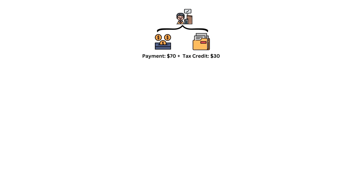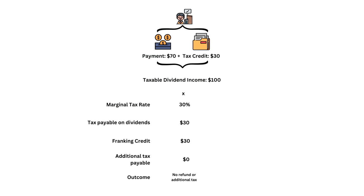So at tax time, you will declare your dividend income of $100, which is the total of the dividend payment and the franking credit, and pay tax on this based on your marginal tax rate. If your marginal tax rate is 30%, you don't need to pay any more tax due to the $30 franking credit. In other words, the tax has already been paid by the company on your behalf. If your marginal tax rate is less than 30%, for example 19%, you will get a refund because the company has overpaid tax on your behalf. If your marginal tax rate is more than 30%, let's say 45%, you will need to pay extra tax because the company has not paid enough tax on your behalf.